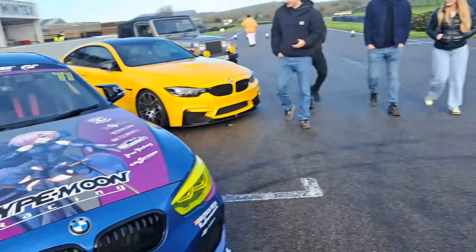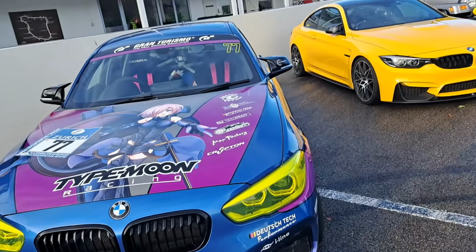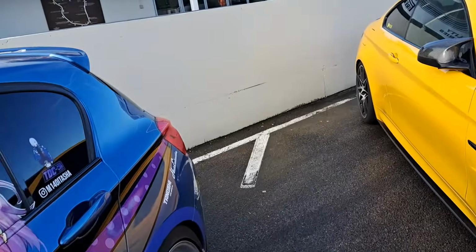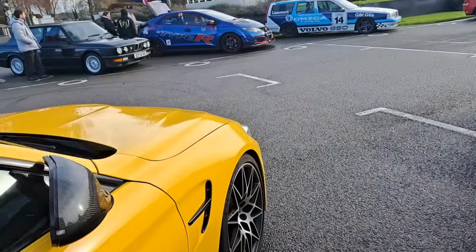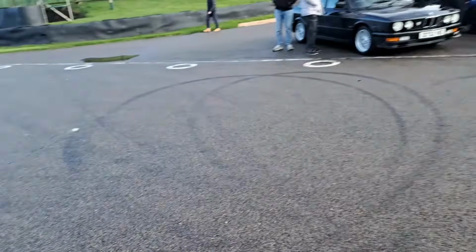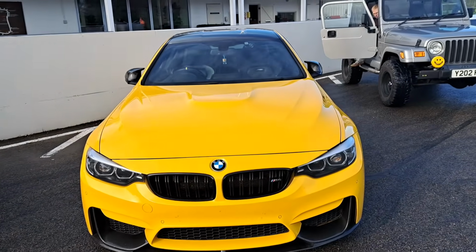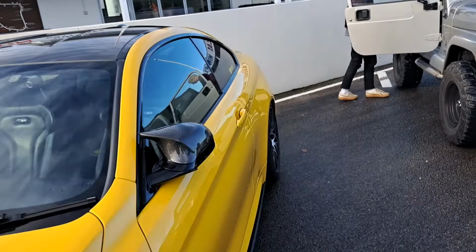Is this perhaps an M140i or something like that? I've driven an M140i. It was modified to 420 horsepower by Litchfield. It was absolutely insane. Oh, is it an M140i? Bonkers. Next you've got another very fast BMW around this sort of time as well, an M4. I like this colour on that. Again, I think that really suits it.